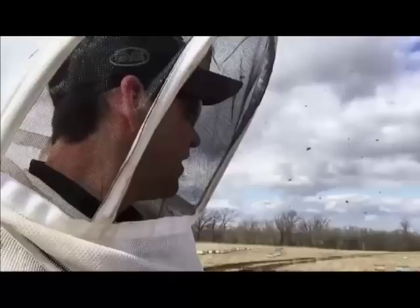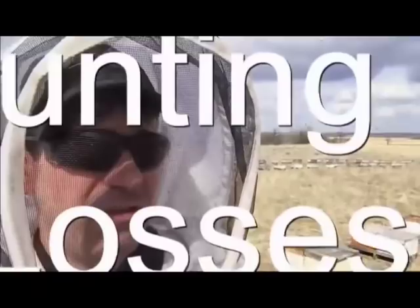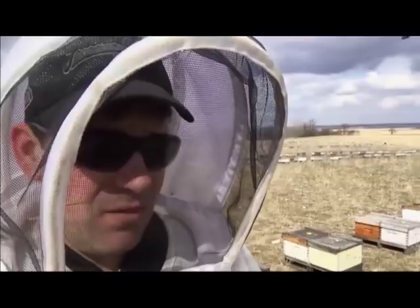Roughly 20 degrees today, the bees are sure taking flight. They're sure after the dry supplement feeders. We're going through assessing today and dropping patties. We've assessed roughly 500 or 600 hives now.